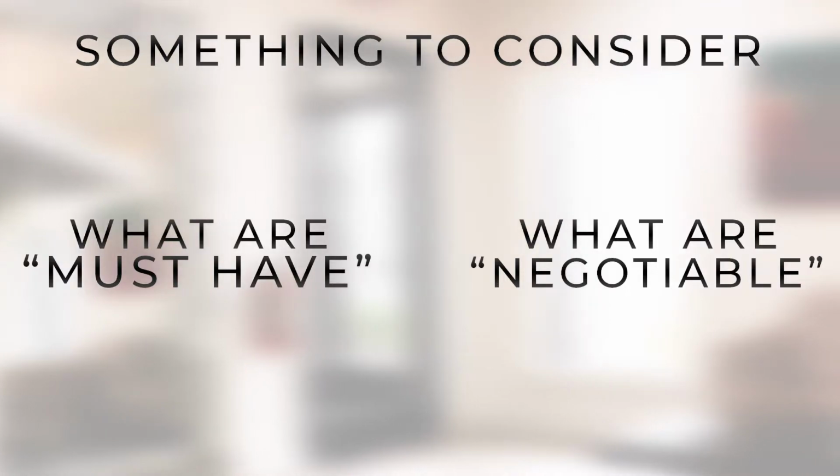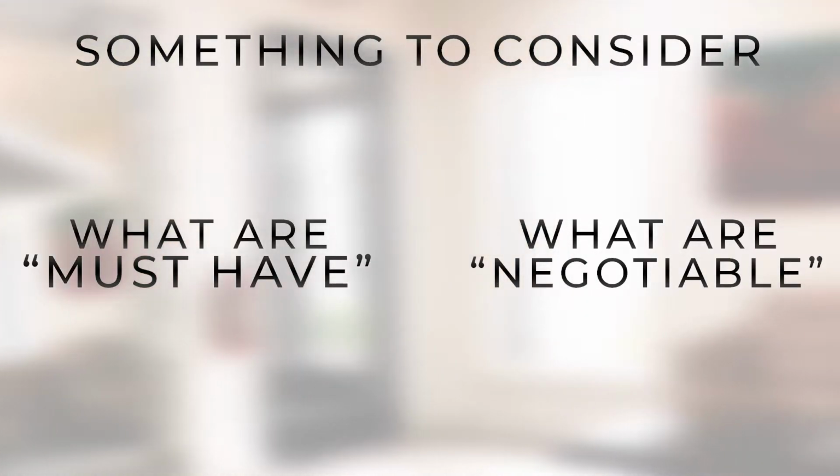Something to consider is, what are your must-haves and what's negotiable? Figuring this out ahead of time will help everyone be on the same page with what you're looking for and what the deal breakers are, to be able to act quickly and confidently when the perfect home hits the market and save a ton of time and emotional energy.